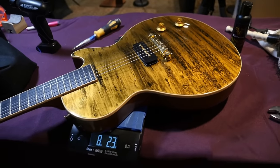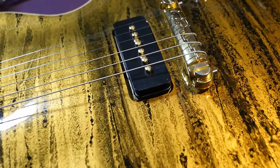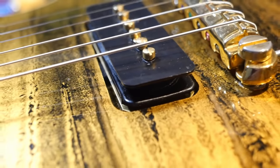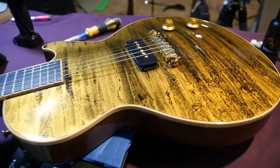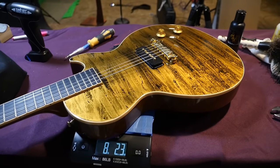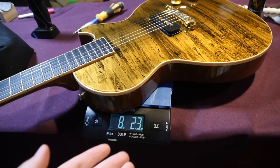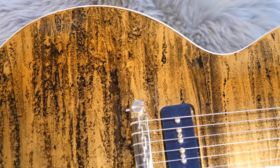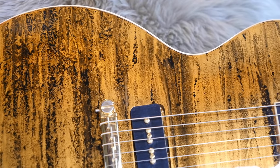You thought I was kidding. I'm leaving that cover off. I love the way it looks so rustic without that cover. And the wraps over the windings really pull off that whole mummy vibe that I'm going for on this one. Wow. Night and day fantastic. I'm loving this thing. 8 pounds, 2.3 ounces. Pretty light for a Les Paul. Let's go ahead, plug it in, and hear how the mummy sounds.